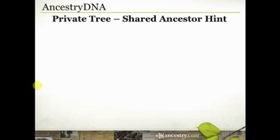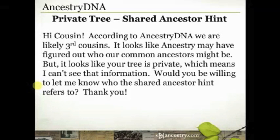So the next scenario is those who have a private tree but have a shared ancestor hint. Again, hi cousin, according to AncestryDNA, this is how we're related. Now, this is going to be a little bit differently worded: it looks like Ancestry may have figured out who our common ancestors might be, but it looks like your tree is private, which means I can't see that information. Would you be willing to let me know who the shared ancestor hint refers to? And then I thank them.